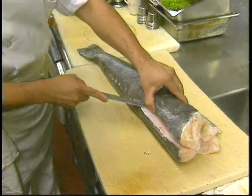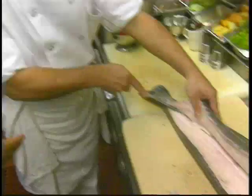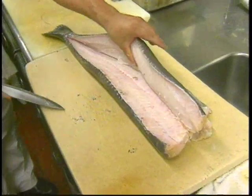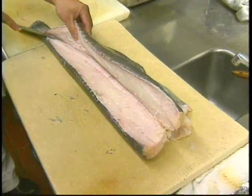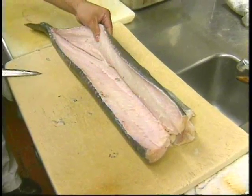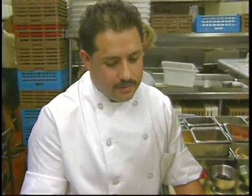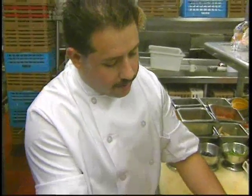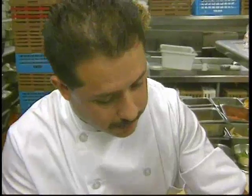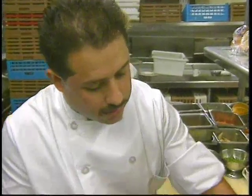All our fish that we serve here at the cannery is fresh fish. Notice the way Roberto cuts it. He's going real slow, making sure not to waste any of the meat. This is all bone in here. There's no meat being wasted. You can see the beautiful cut there. And what's the key to making a nice fillet? Take your time. The important thing to cut a fish is to take your time, cut it very slowly, so you have no waste.